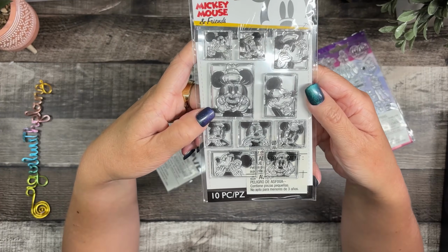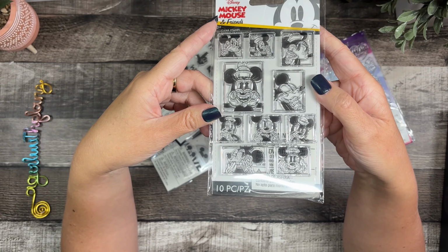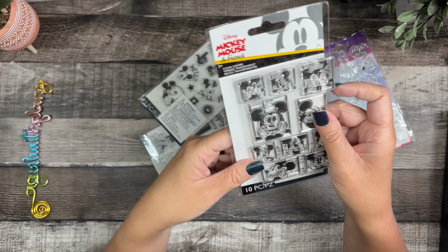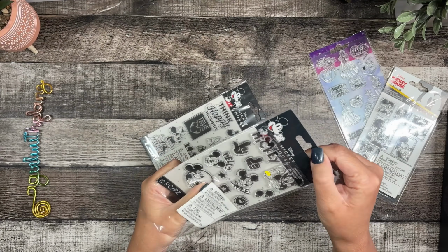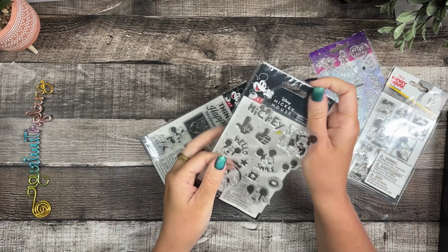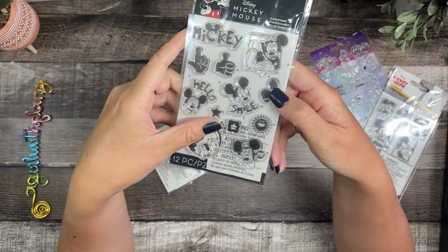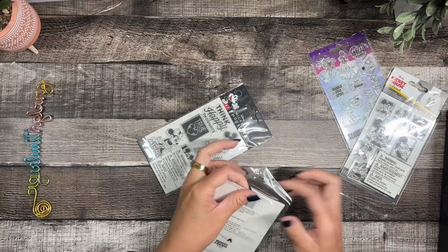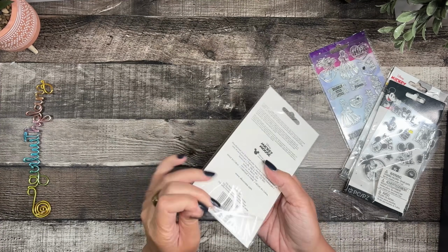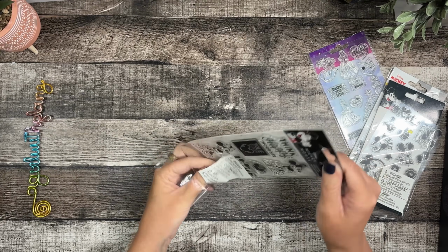So there we go. Look how cute that is. I think that's so cute. Mickey and Minnie, like little faces and stuff. I think that's really, really adorable. These look like they are all Mickey. Again, super cute. And for $1, $1.20. I'm not sure how much I paid for it, but right now it's like $1.20 on the website.